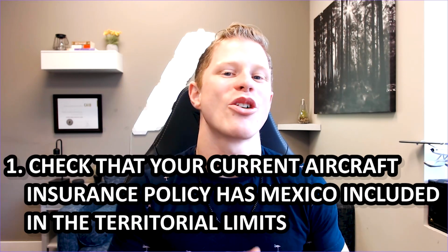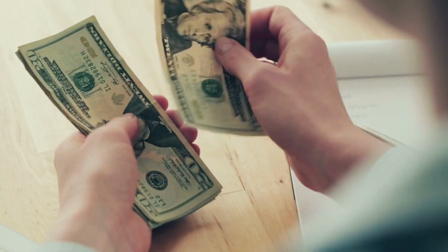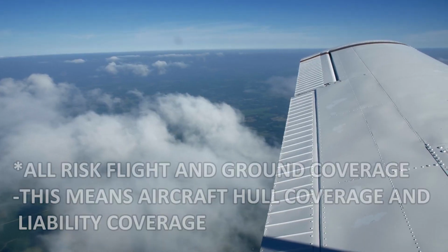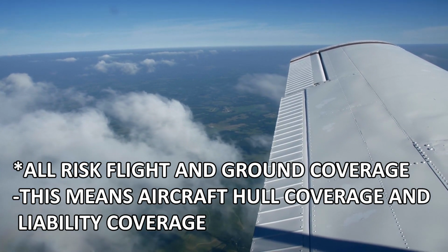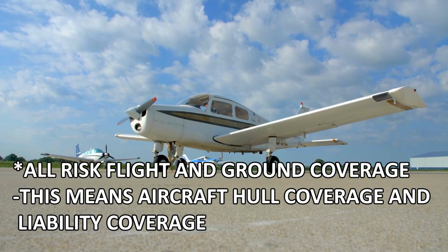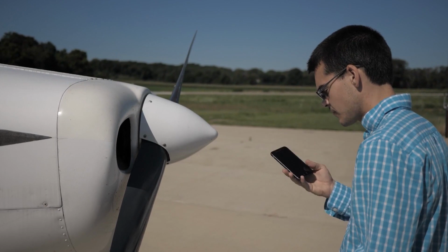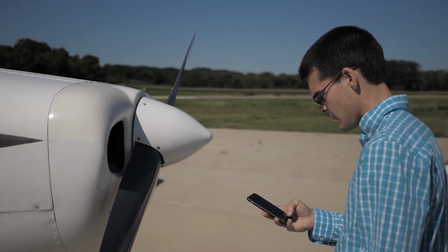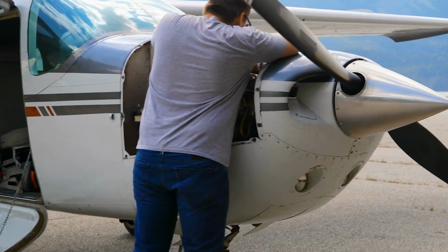Number 1, check that your current aircraft insurance policy has Mexico included in its territorial limits. This is very important because if you have spent all this money to buy all risk flight and ground coverage, you'll want to make sure that if you have an accident in Mexico, your insurance company will help fix the aircraft so that you can bring it back home. It would be terrible if you had an accident in Mexico and no insurance coverage and had to look after everything yourself. You wouldn't know what mechanic to use, where to get the aircraft parts, etc.